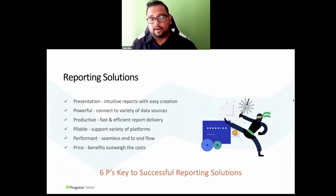Reporting solutions, there are many, and you can try doing some of it on your own, but these are the six P's that we wrote up in an ebook, and this was something that really stuck with me. It needs to be intuitive. It needs to be easy for you to hook up to whatever data sources you have in your enterprise. It could be huge servers, could be under your desk, could be in the public cloud, doesn't matter. You need to be able to reach your data and produce reports efficiently that are fast and that are easy for you to deliver to your end users. You need to support multiple platforms because that's what people demand in this day and age.